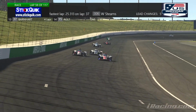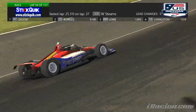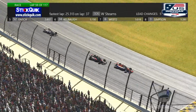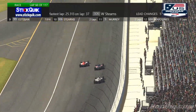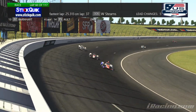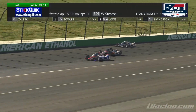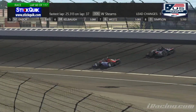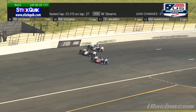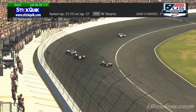Out front, Zaleski, Bowles leads. Here comes Lowe in 3rd as well, trying to work his way forward. He'll go to the very top of the racetrack, one lane up as well. But hang on, 60 of 117 complete here at Kansas Motor Speedway. Right now, David Zaleski leading the way in front of Bowles, kind of holding Bowles back there. Nothing Bowles can really do right now, but just kind of watch it. Oops, Zaleski makes a mistake. What a great race it has been so far this morning.